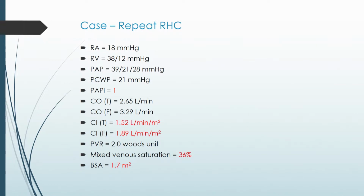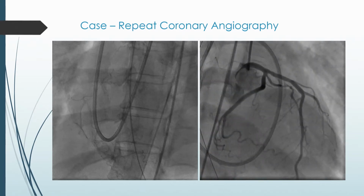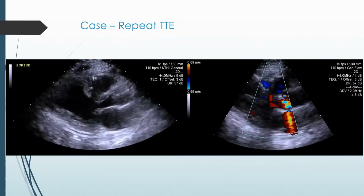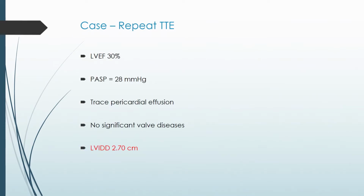So the stuff that I wanted to highlight is in red up here. Obviously, the indices are still pretty low. Her PAPI is 1. Her mixed venous was 36%, keeping in mind she's on 4 vasoactive medications, and she's on intra-aortic balloon pump. And the BSA being 1.7, and that will be relevant as we continue to discuss this case. The repeat coronary angiography, these were the findings. Again, TIMI-2 flow, the stent looked pretty patent. The repeat echocardiogram, when she first presented to our facility, here are some of the images of those. And then the repeat TTE that was performed, again, the left ventricular end diastolic dimension was 2.7. Again, this plays a part into what management options are available for this patient moving forward.